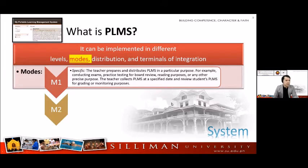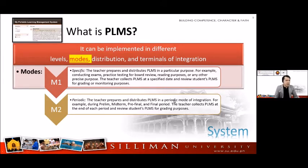Okay? And then periodic also. Periodic means the teacher prepares and distributes PLMS in terms of a particular schedule. For example, during prelim, during midterm, during pre-final, during final period, which I will relate later on in terms of the distribution. So the teacher collects PLMS at the end of each period and reviews students' PLMS for grading purposes.